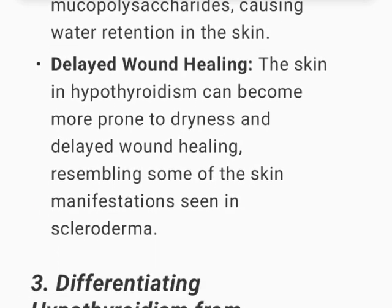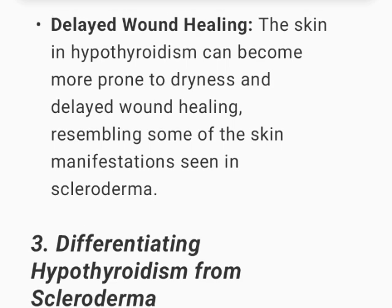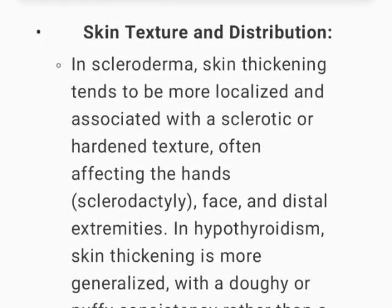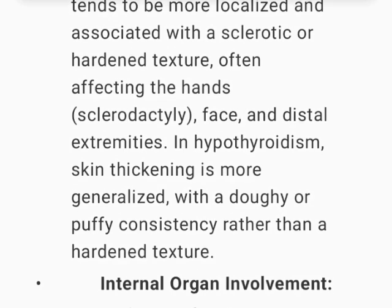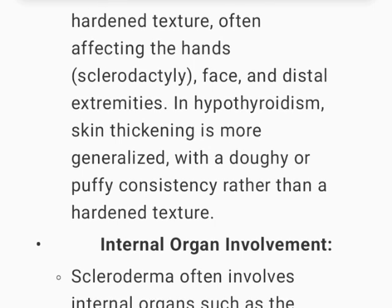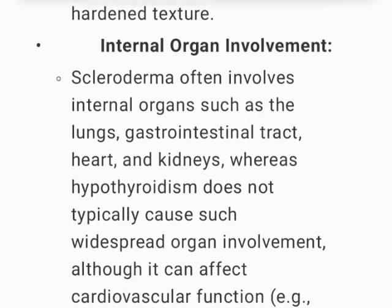Delayed wound healing. The skin in hypothyroidism can become more prone to dryness and delayed wound healing, resembling some of the skin manifestations seen in scleroderma. 3. Differentiating hypothyroidism from scleroderma. Skin texture and distribution. In scleroderma, skin thickening tends to be more localized and associated with a sclerotic or hardened texture, often affecting the hands (sclerodactyly), face, and distal extremities. In hypothyroidism, skin thickening is more generalized, with a doughy or puffy consistency rather than a hardened texture.